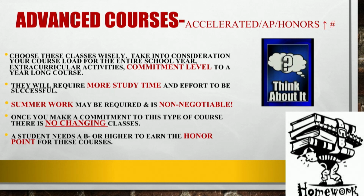We expect students in these programs to perform at an advanced level in terms of responsibility and effort. So think before you choose to take an advanced class. Are you up for the challenge? And just so everyone is aware, we do not remove students from advanced classes for any reason. So once you make the commitment to this type of class, there are no changes. By commitment, I mean once you have your one-on-one meetings with your counselor and gone over the cards, the schedule for next year is created. So do not find me in the fall to ask me to change it. There are no changes to advanced classes.